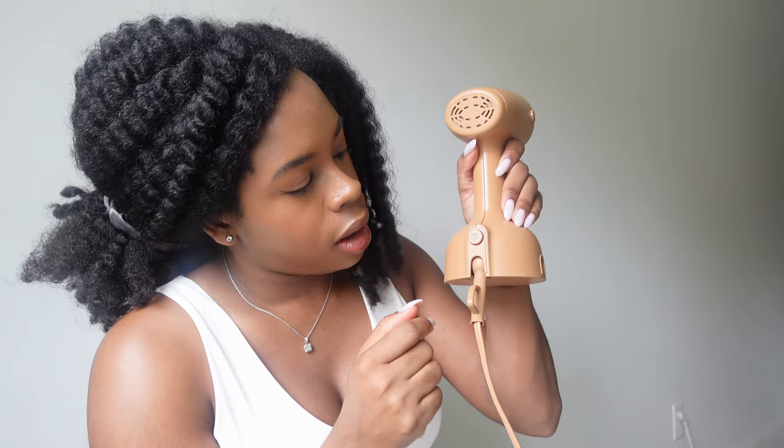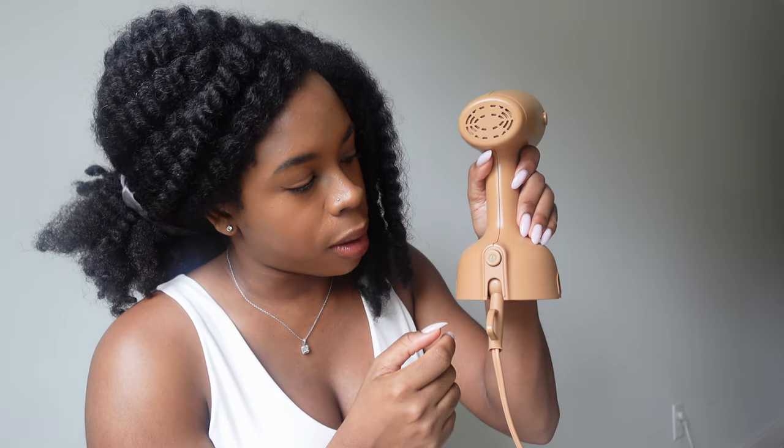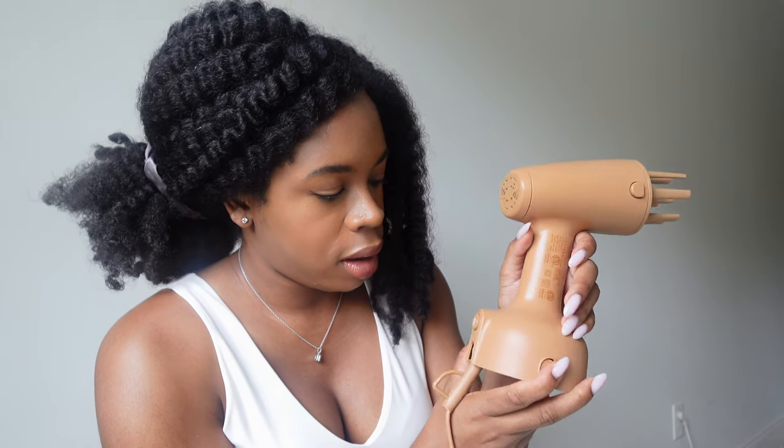All right, y'all. So this is how it works. First of all, it has this cord like this. But you have this button right here. And it blinks and it lets you know that it's warming up. And it's silent as it's warming up. I feel like some steamers, you hear it popping. It's like poop, poop, poop, poop. Or you hear the water going. You can't hear anything with this, so I love that.